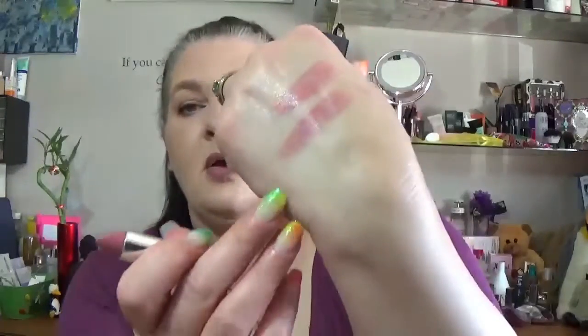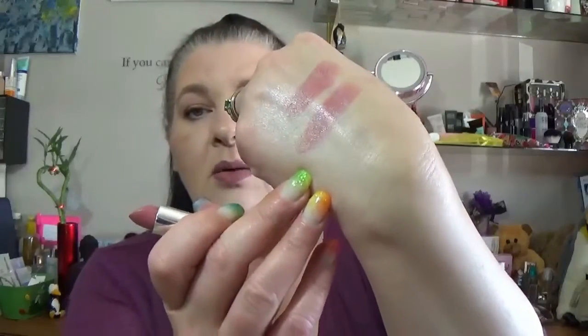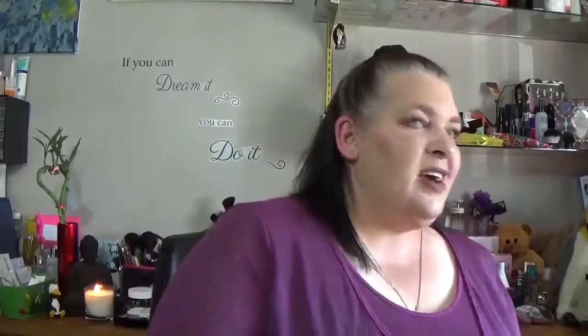And these ones are more opaque, and they do tend to dry a little more matte. So they look the same, but they are not the same in real life. This one's more pinky, this one's more of a dusty rose color. And as I said, these were $12 for these ones. So that is everything I got from the Quo portion of my Shoppers Drug Mart haul.